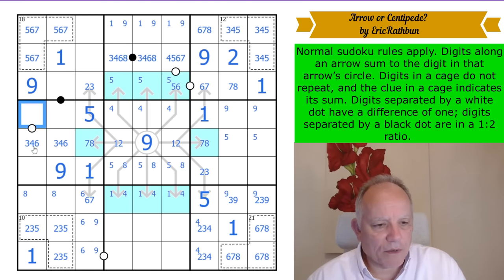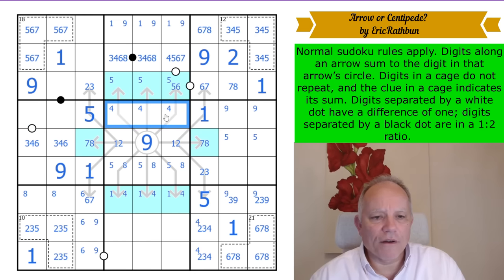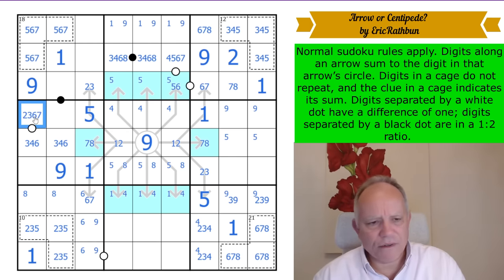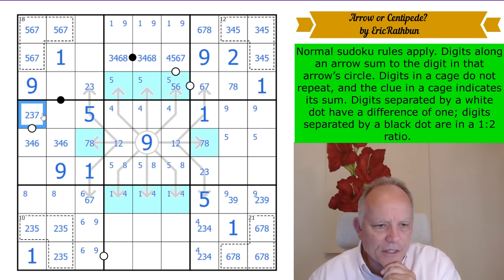Okay, what about this on the white dot with 3, 4, or 6? And it can't be 5. But it could still be 2, 3. Oh, it can't be 4 either. 2, 3, 6, or 7? But it can't be 6, because this is not able to be 5 or 7. So that is 2, 3, or 7. Now, if I could limit it to just 3 or 7, that 3 or 7 would have to be in one of these cells, which is very surprising.